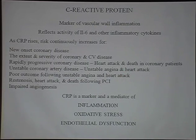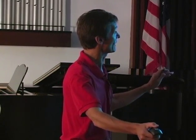It is a marker and a mediator of inflammation and oxidative stress. A high CRP is a bad sign. It increases your risk of coronary disease, cardiovascular events, poor outcomes following angioplasty, stent, bypass, etc. Coronary disease is not due to cholesterol. It's due to oxidation and inflammation. We don't like to see oxidation and inflammation. Those are not Mother Nature's plan for us, and magnesium blocks these phenomena. It has an antioxidant, anti-inflammatory effect.